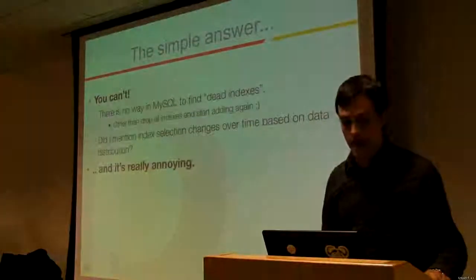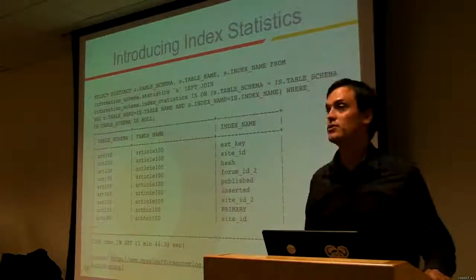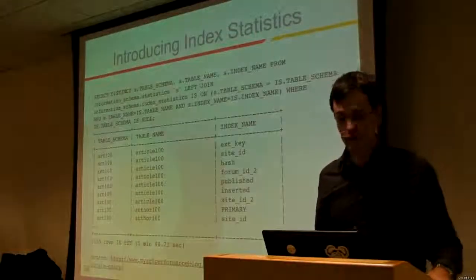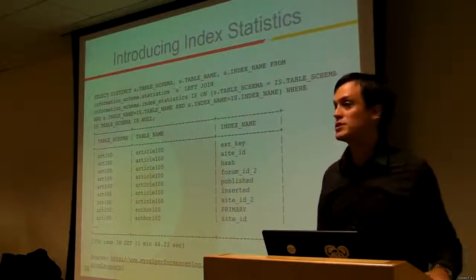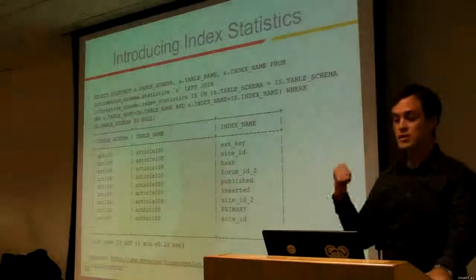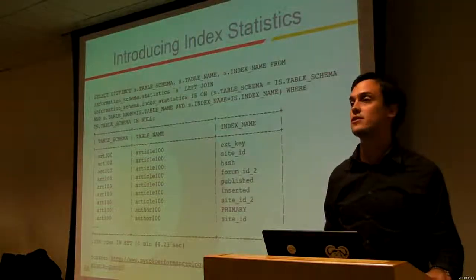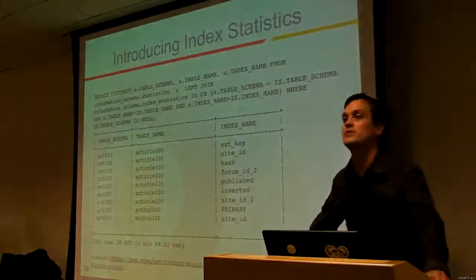And so there's a patch, originally authored by Google, called Index Statistics. And this is in the Percona 5.0 releases. What you can do with this one is each time an index is read, it just increments a counter. And from that counter, I can do queries to be able to find indexes that are unused. And here's an example of using this that's on our blog.